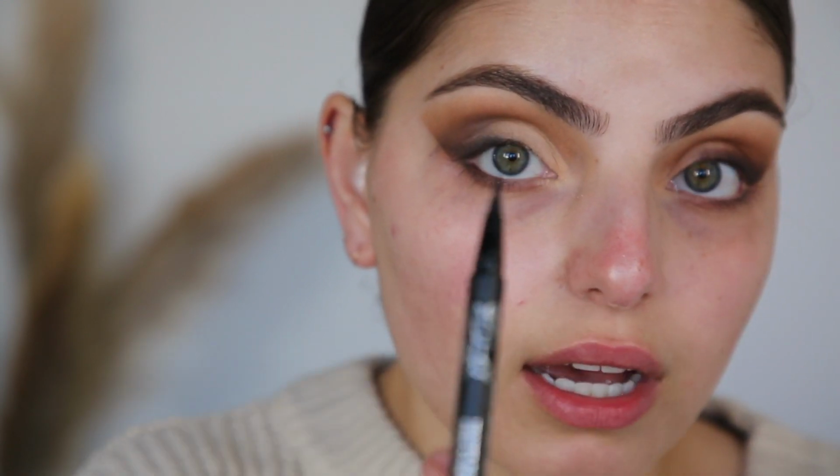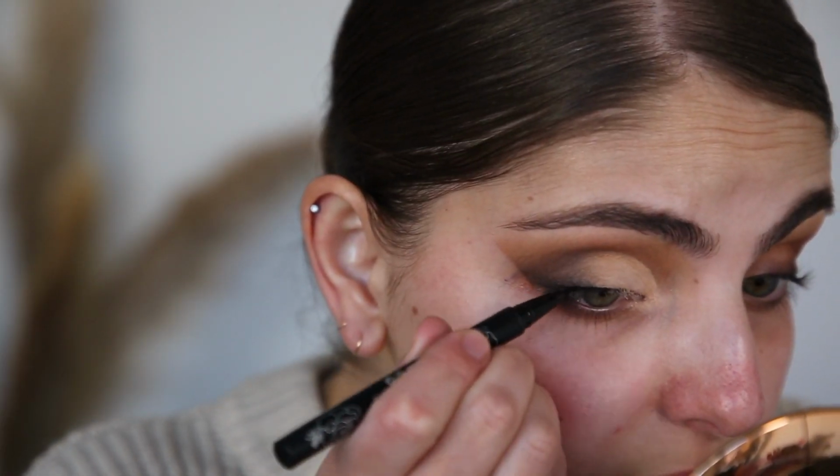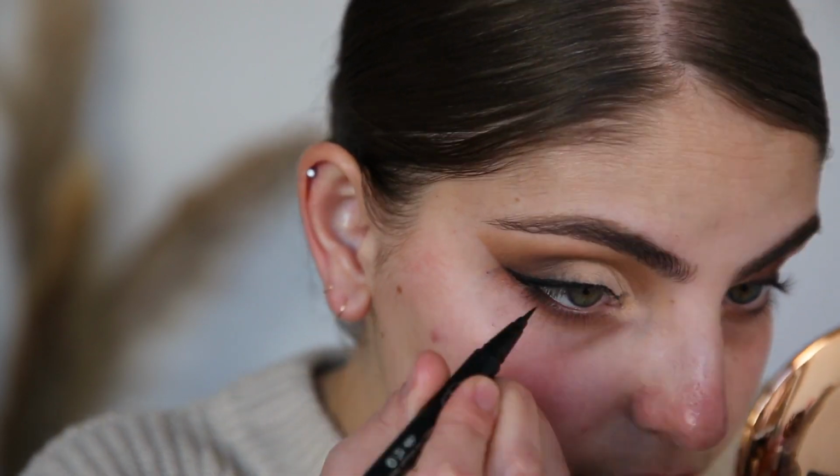I actually want to leave the cut crease the way it is. I really like that nude, like lighter color. It's like a nice skin tone. So now I'm just going to apply a winged liner. I'm taking my Kat Von D Tattoo Liner. This is a really, really good pen liquid liner to use and it's super easy. So I'm just going to start from the middle of my eye as always and work my way out.